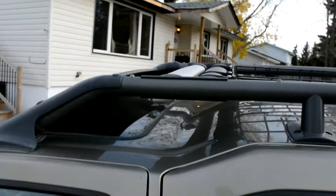That trim on the side is faded. So are the mud flaps. That might all go black. Got this awesome roof rack. These came on every single one of these Xterras.